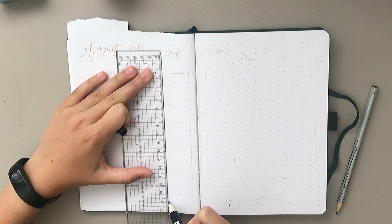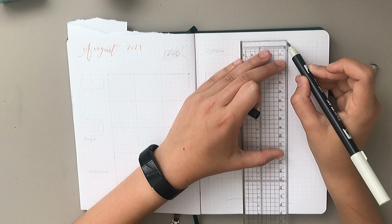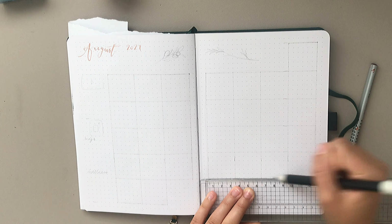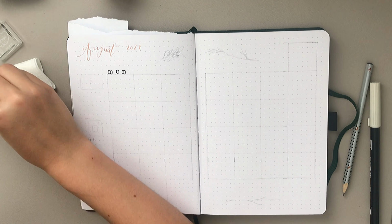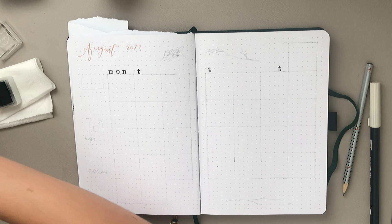Then I labeled each day of the week with the stamps, and then added my Instagram and YouTube growth trackers on the left as usual, and then added some olive branches. I feel like they really go with the theme, and you will see me add a lot more of them in the future spreads I do. And I feel like they're just so simple and easy to draw, but they do represent the theme as well.